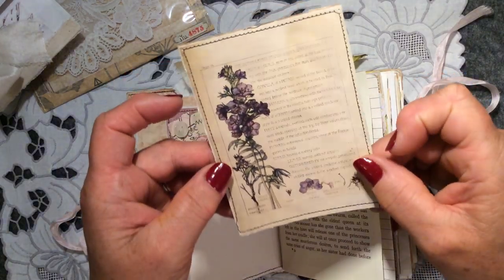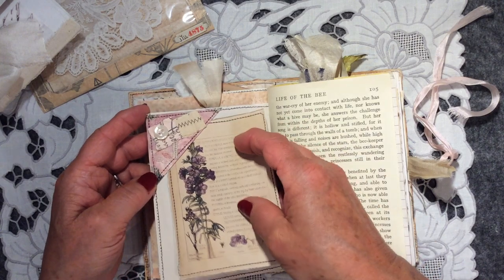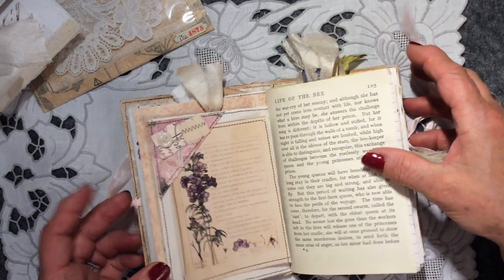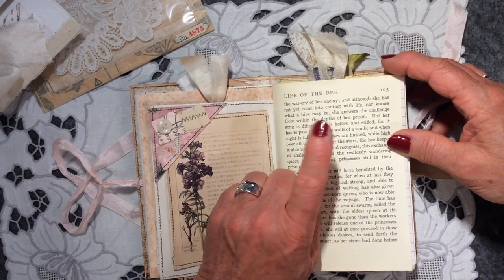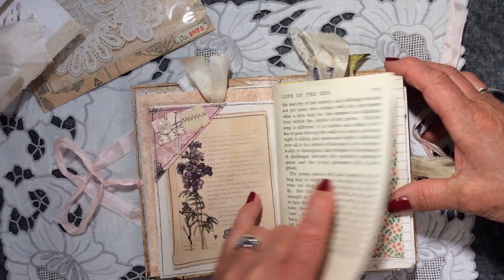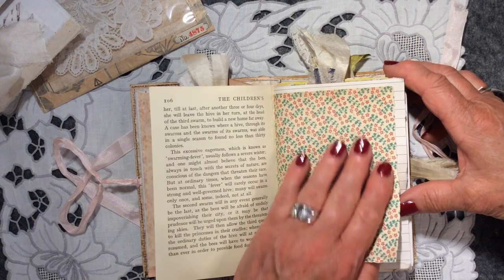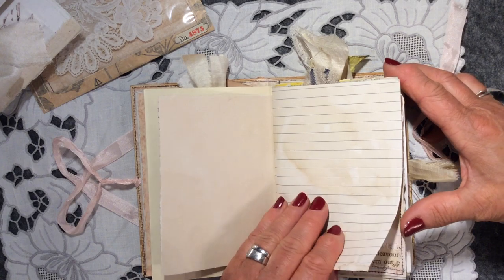And this is the journaling card in that pocket, or corner tuck rather. Life of Bees, so this is a vintage book that she's used. And I was actually sat reading this earlier on today, and it's absolutely fascinating, it really is. Very interesting. Some vintage paper that she's used here. Lovely soft texture to all of this.